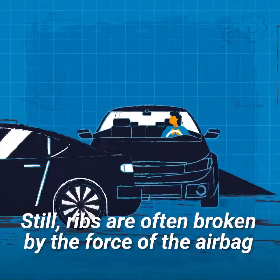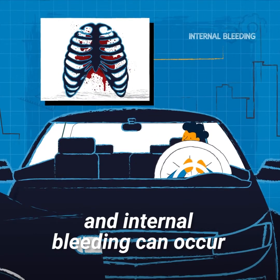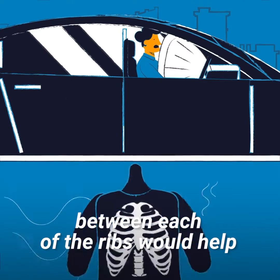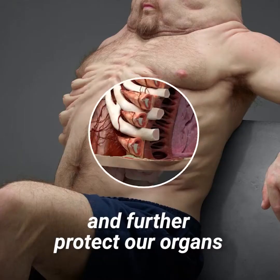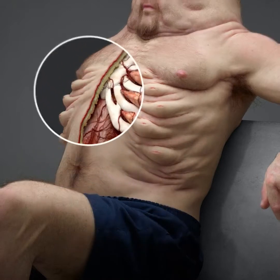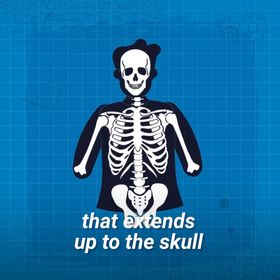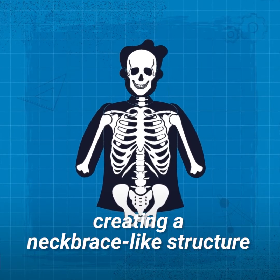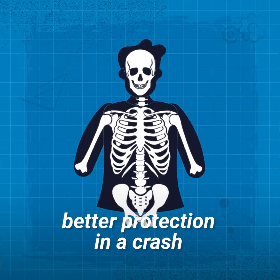Still, ribs are often broken by the force of the airbag, and internal bleeding can occur. Internal airbags placed between each of the ribs would help to absorb the force of a crash and further protect our organs. In addition to a rib cage that extends up to the skull, creating a neck brace-like structure, stronger ribs would also offer better protection in a crash.